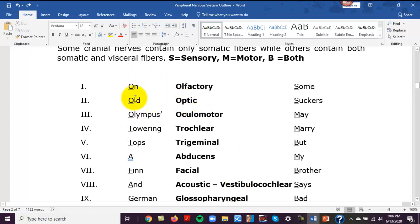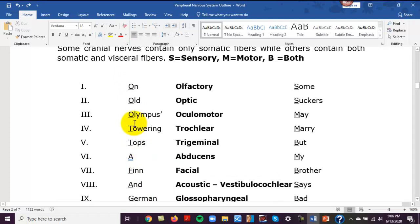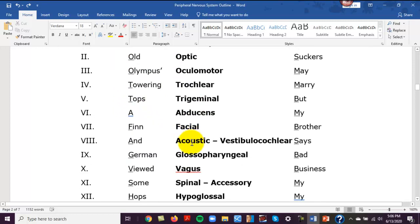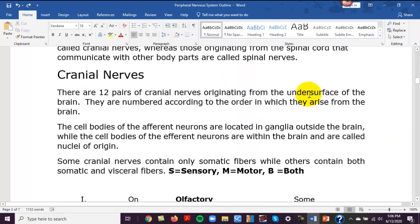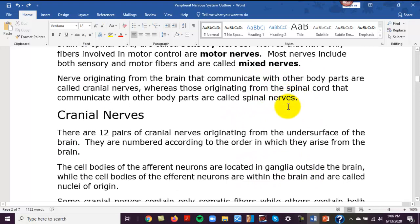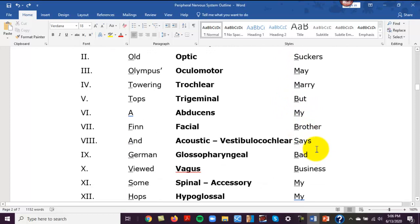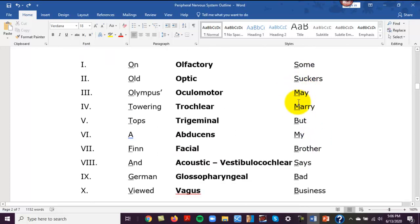Over here is a little mnemonic. You take the first letter and you make something. On old Olympus tower and top to fit in German view some hops. So if you can know that and you can take the first letter, it helps you associate that with this term. What this mnemonic tells you on here, like it says here, some of these are sensory, some are motor, some are both, which means they are mixed. They have both motor and sensory fibers. Some suckers may marry, but my brother says bad business, my. S is sensory, M means they're strictly motor, B means they're both.